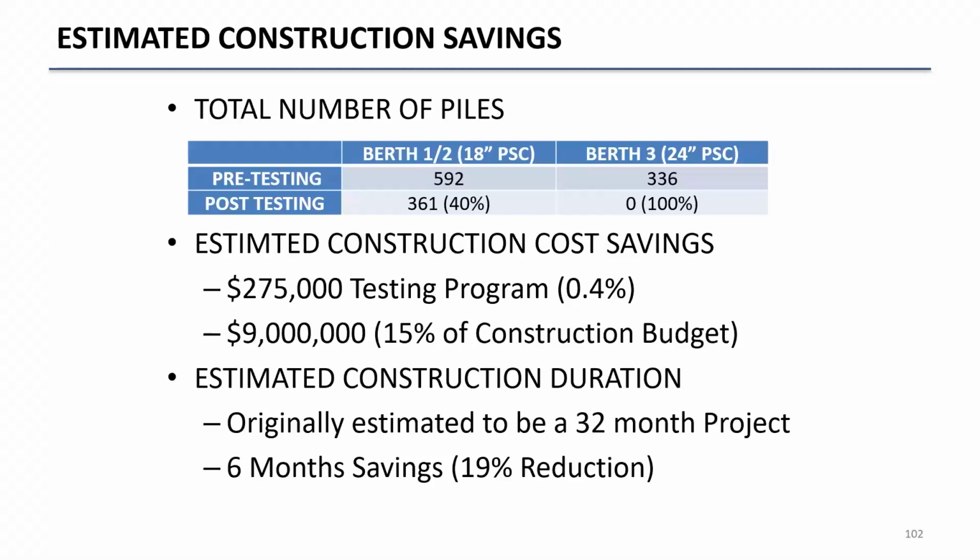And not only was it pure construction dollars, it's also a very hard number to quantify for our operations, but we originally estimated the project to be about a 32-month project. That's renovating from one end to the other of the wharf over those 3 berths, 3,800 feet.